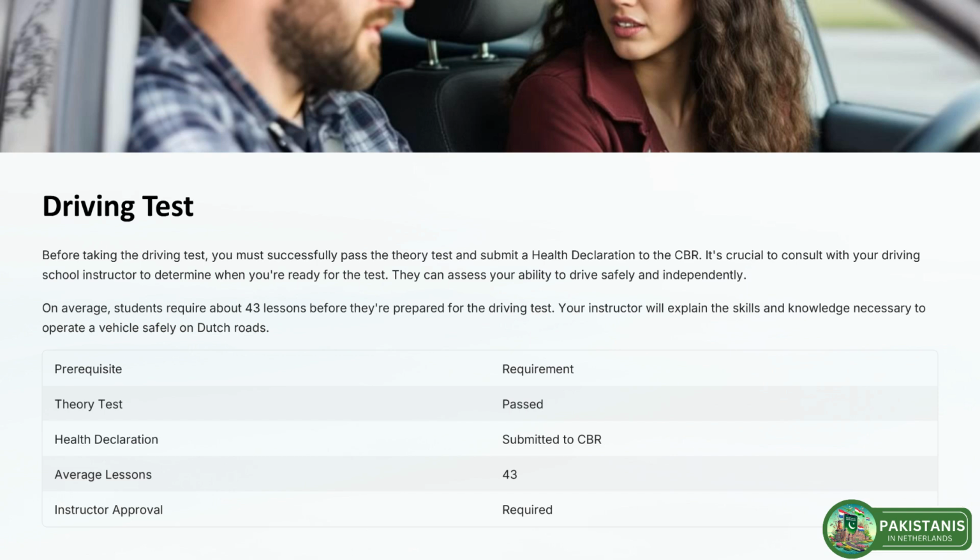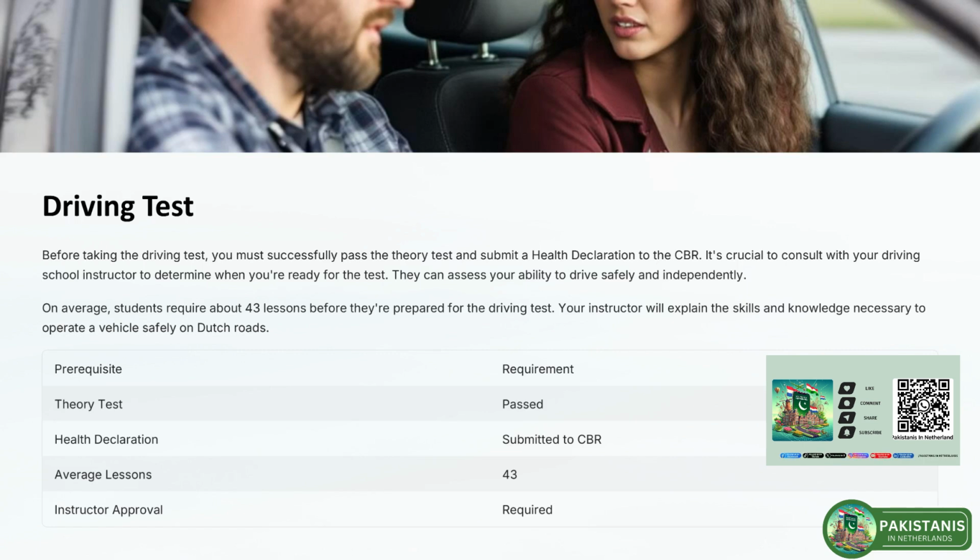Practical lessons and preparation. On average, most applicants require around 43 lessons to be fully prepared for the practical driving test. This number can vary based on your learning speed, experience, and the quality of instruction. Your driving instructor plays a critical role in assessing your readiness. Their approval is required to book the test, as they'll know when you're truly capable of driving independently and safely.